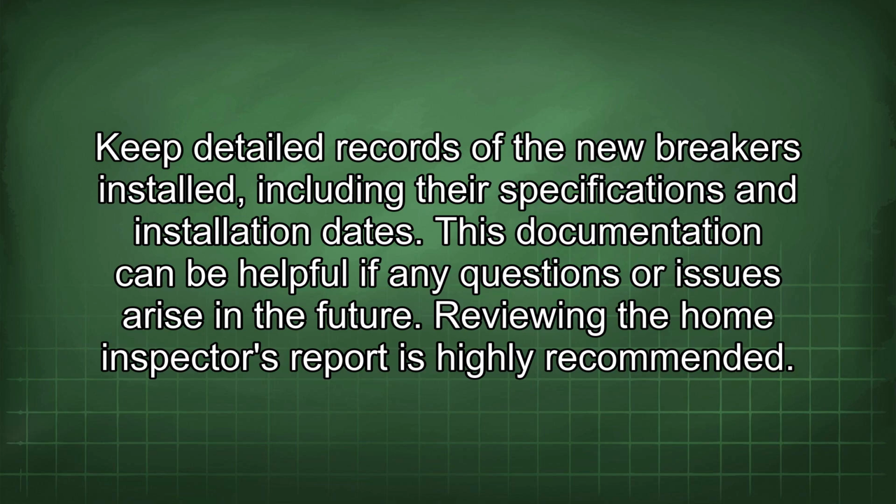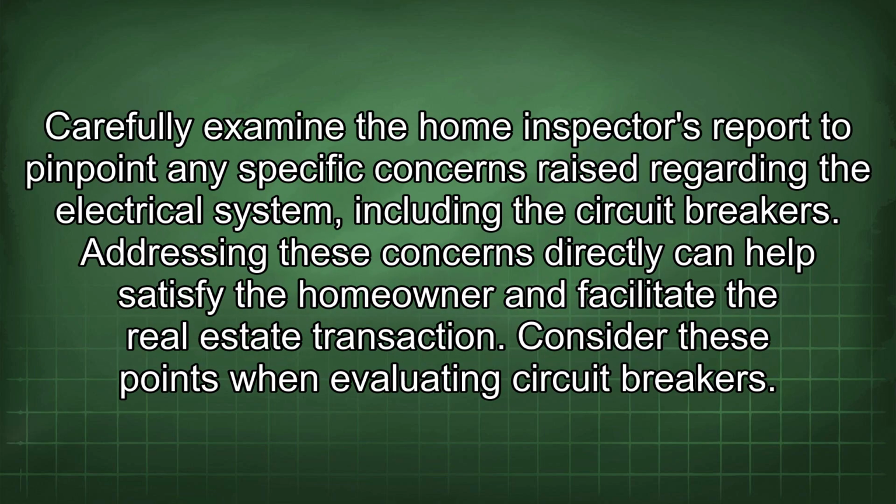Reviewing the home inspector's report is highly recommended. Carefully examine the home inspector's report to pinpoint any specific concerns raised regarding the electrical system, including the circuit breakers. Addressing these concerns directly can help satisfy the homeowner and facilitate the real estate transaction. Consider these points when evaluating circuit breakers.